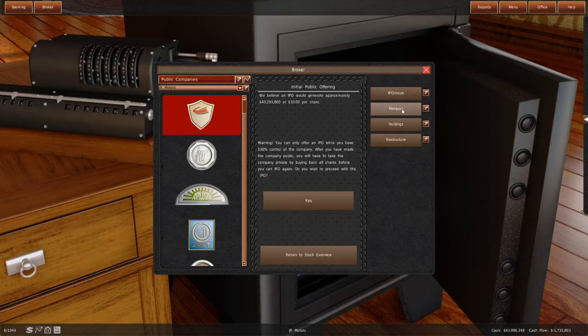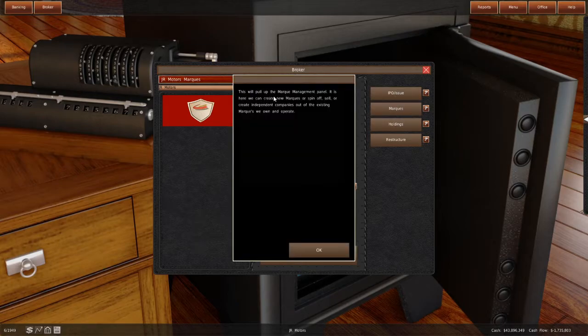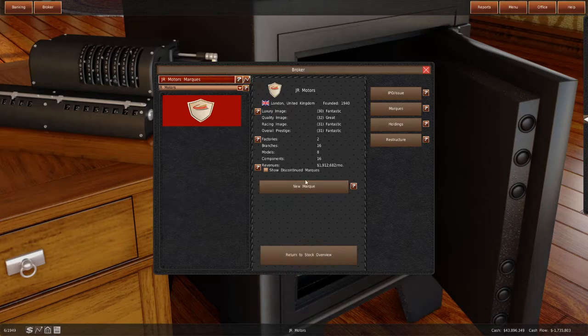I'm thinking we can do a marquee. Is that how you say it? Marquee? Yeah, I'm going to say that. Let me read it. This will put up the marquee management panel. It is here we can create new marquees or spin off, sell or create independent companies out of the existing marquees we own and operate. I think we should make one.